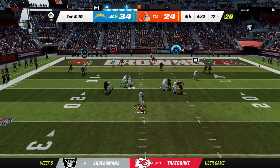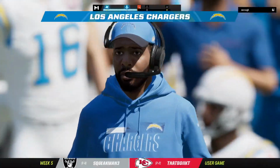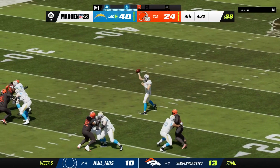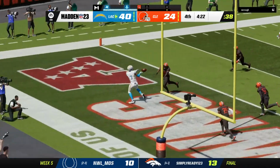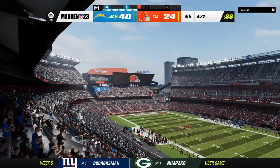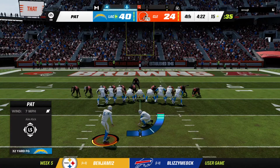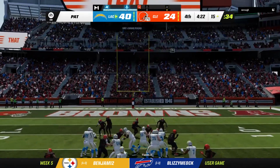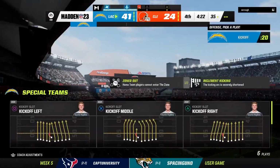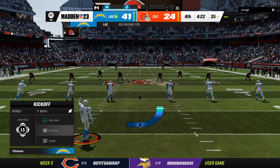To the air again, Herbert. And this will be caught in the end zone for a Chargers touchdown. Gerald Everett, 2 catches, 2 touchdowns here so far. And the Chargers are closing in on a 4-1 start as they extend their 4th quarter lead. On is Hopkins now for the extra point. And that'll make this a 3-score game as the lead moves to 17. Chargers 41, Browns 24.